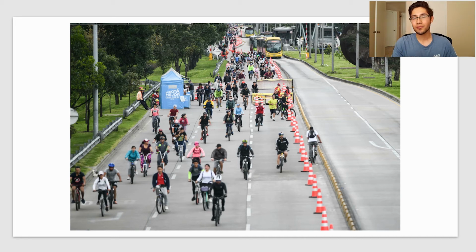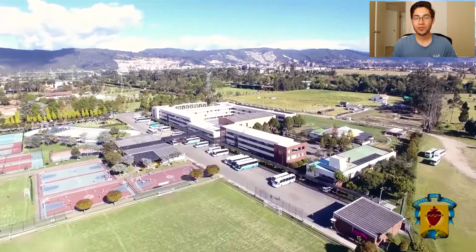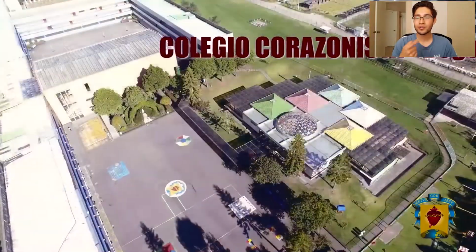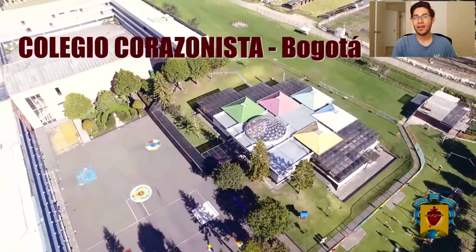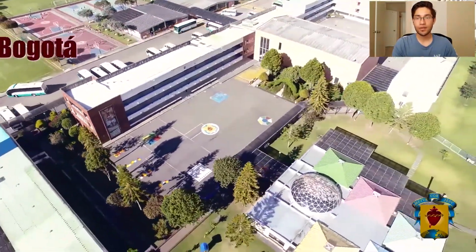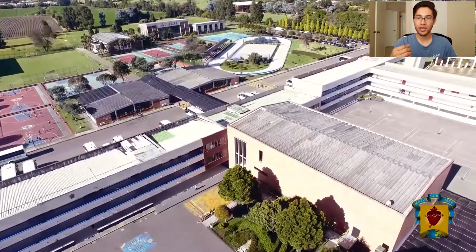And lastly, more personally, I went to a private school, a Catholic private school called Colegio Corazonista. And what I liked about my school is that it had a lot of greenery, and you can find a lot of greenery in the city of Bogota. And the weather is good, so it allows this flora and fauna to sustain.